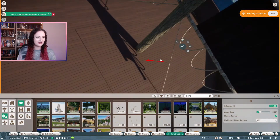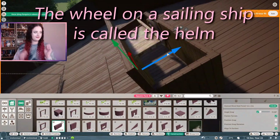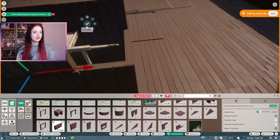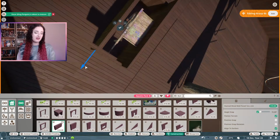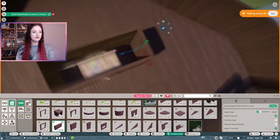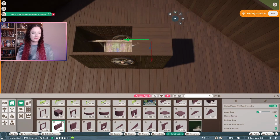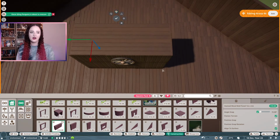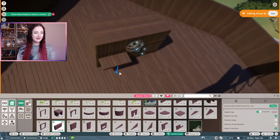I wish I'd found this first, but I couldn't find a thing to steer the boat. So I used this cart wheel, and I thought it looked realistic enough, I guess, and used some of the panels in the same shade as the rest of the ship to cover up the rest of the cart so that only the wheel was showing. And I think it looks okay in the end.